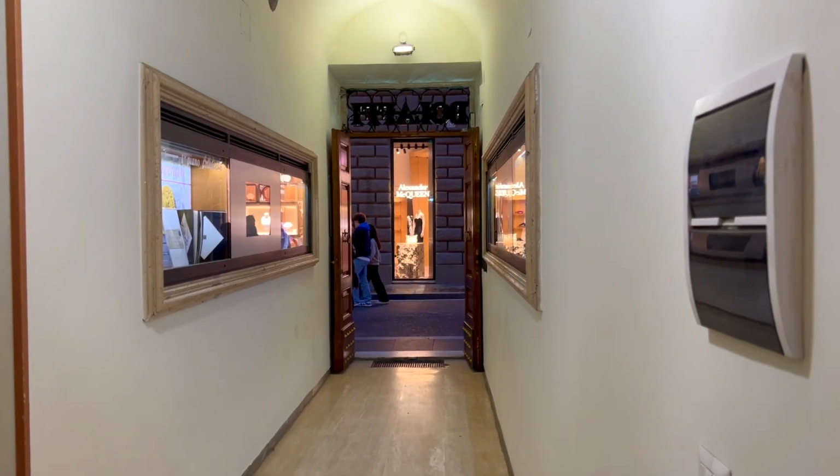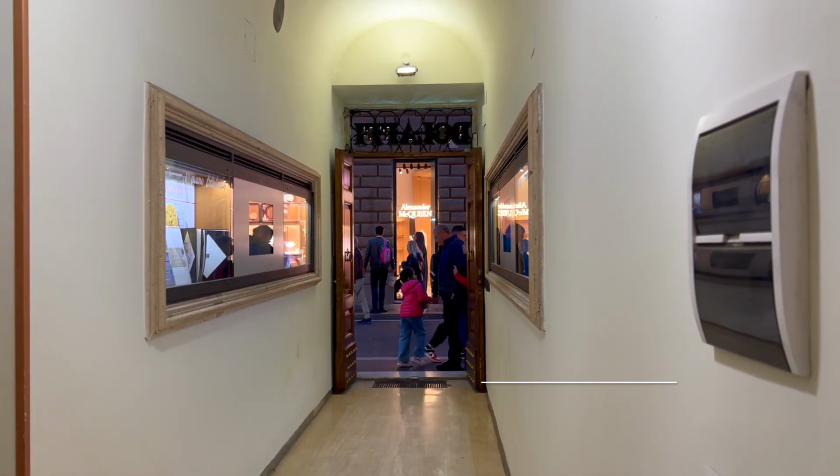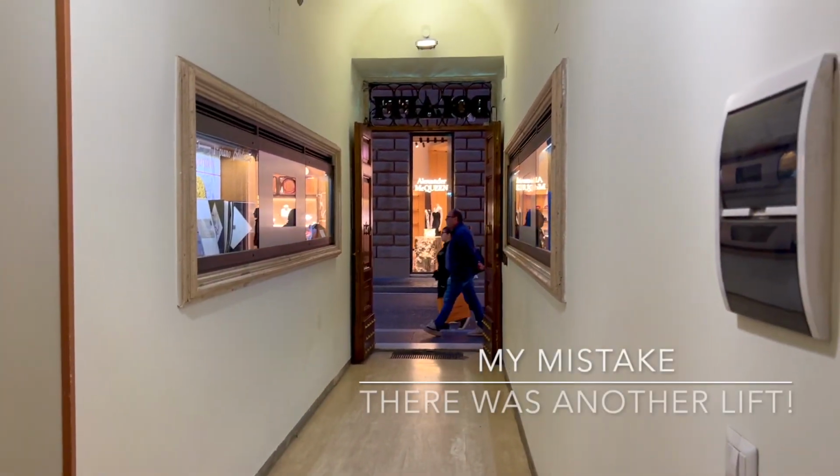I've just arrived in Via dei Condotti. My hotel is directly opposite Alexander McQueen, and I'm just waiting for someone to come down and open the lift for me because it doesn't want to work. So let's see what happens now.